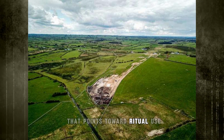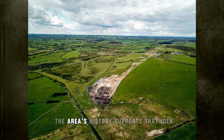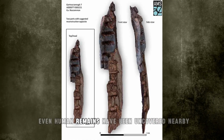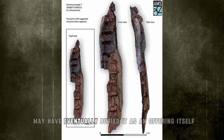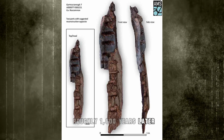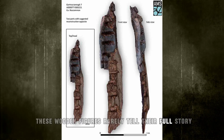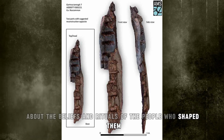That points toward ritual use, possibly as a spiritual symbol or guardian figure. The area's history supports that idea. Numerous votive offerings, animal bones, weapons, gold, even human remains have been uncovered nearby. Whoever made the idol may have eventually buried it as an offering itself. Roughly 1,600 years later, it remains silent but intact, protected by peat and time. These wooden figures rarely tell their full story, but they speak volumes about the beliefs and rituals of the people who shaped them.